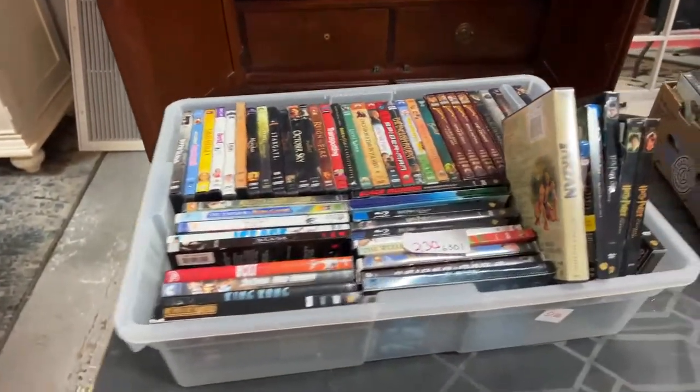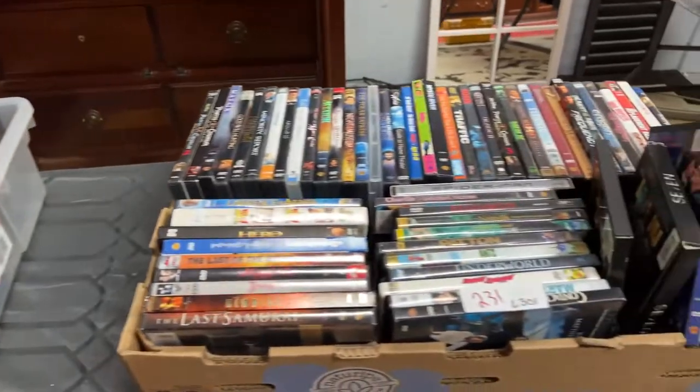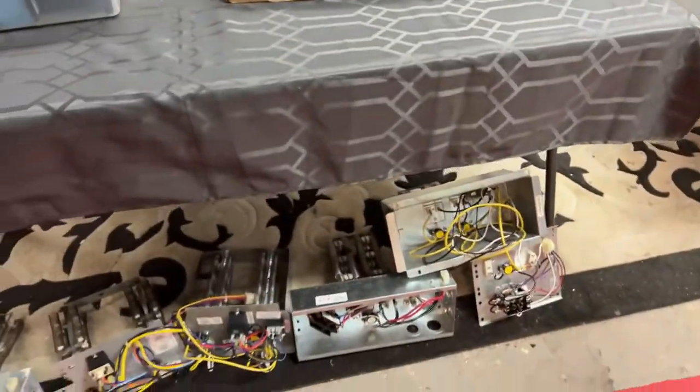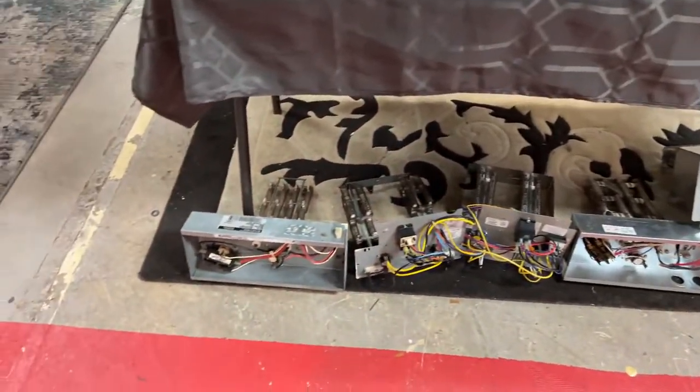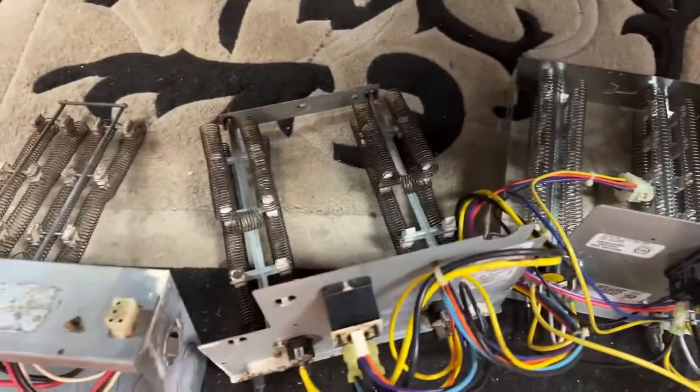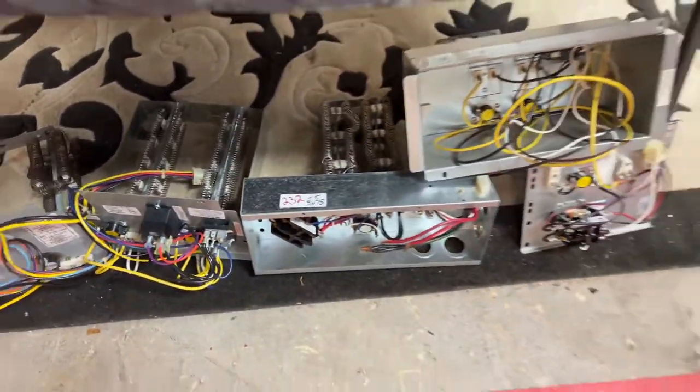More DVDs, jam loaded with DVDs, guys, this week. This is a fun, fun week. There's some good stuff in there, too. We have all these heater coils. It's going to go as a whole lot. I believe there's six of them in the lot. Some of them are new. Some of them look like they're used. You're buying a whole kit and caboodle of them.